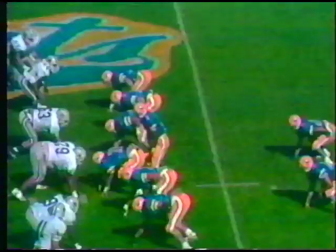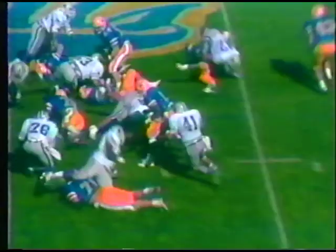Freed wide to the right side, Plunkett to the left side. Antonio Anderson fumbles the snap. The ball is loose. Who has it? The Cowboys. 33 seconds to go in the half, and the Cowboys will have it again.